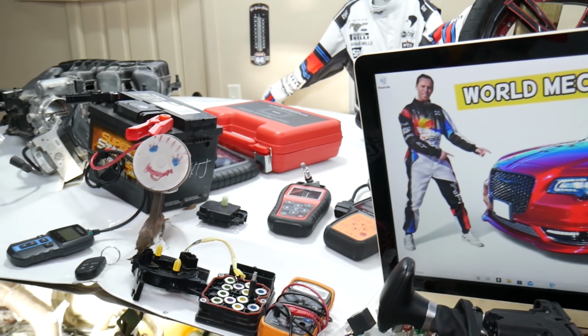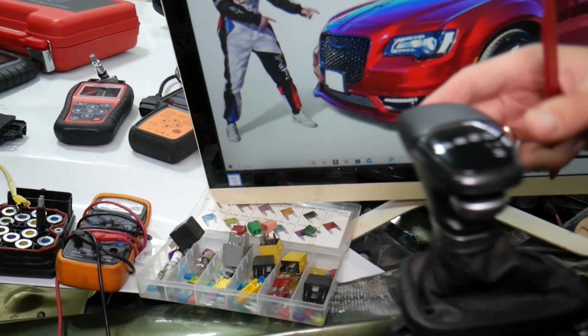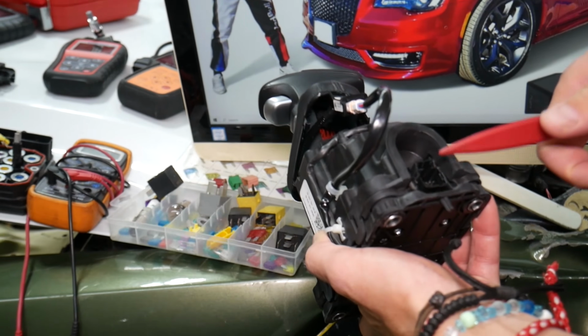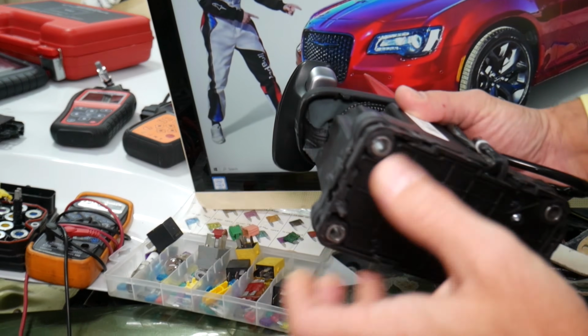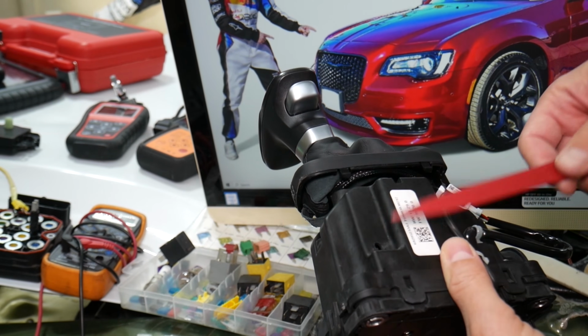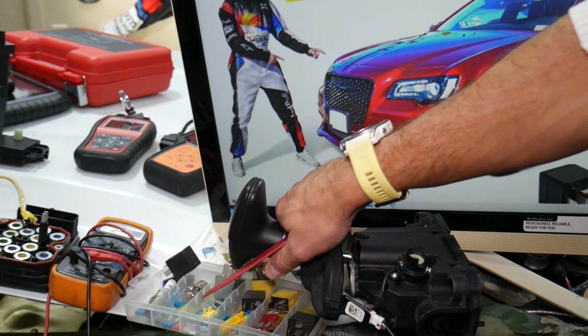Another thing that you need to check could be problems with the transmission shifter right here. That's what the transmission shifter looks like. It's an electronic one. We have multiple wires here, the main wires. You have some secondary wires here, and we've seen that one failing as well. You don't have a cable on the electronic shifters, you just have wires that control the transmission.